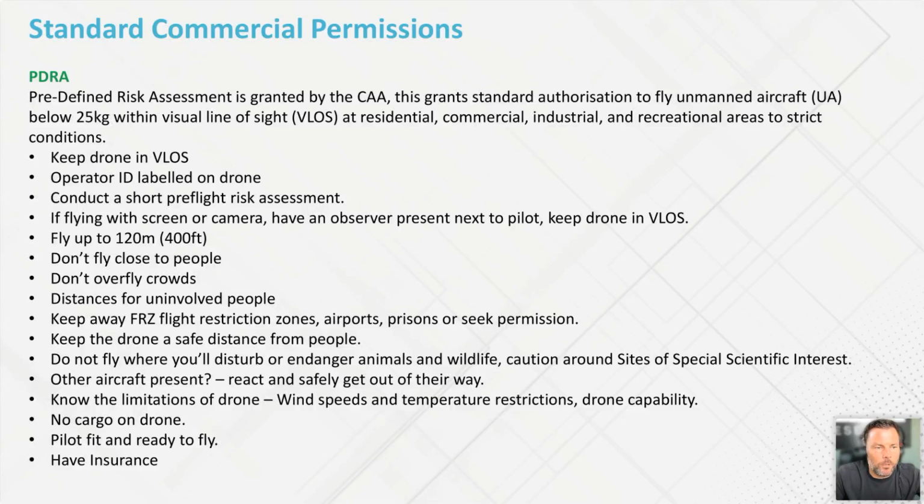You can fly up to 120 meters. I don't know about you, but I struggle to see 120 meters, so it's quite high up. Don't fly close to people. That's just common sense. Don't overfly crowds. So I think there have been quite a few instances recently. I think there was the Taylor Swift concert down at Wembley where someone flew a drone over Wembley, obviously highly illegal. And I think the police have already found out who it is and they'll be prosecuted. So it's just too dangerous flying a drone over crowds. There are levels of permission that certain operators can achieve to enable them to do this, but it's generally the police and it's generally at sporting events.